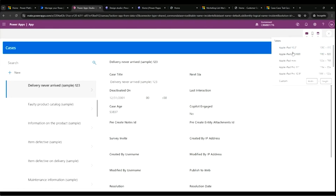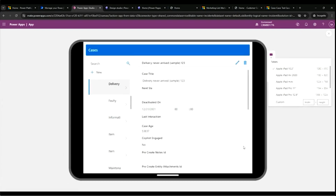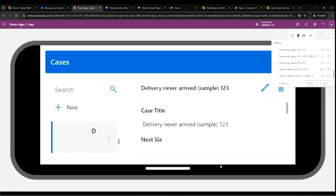Let's say that I have Apple iPads. If I hit that, this is what it would look like if you had your technicians using iPads out there. Or if I want to do phones, let's say I've got a Samsung Galaxy A53.